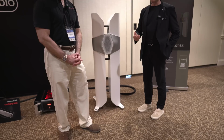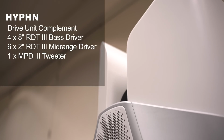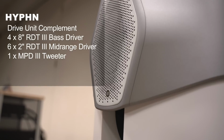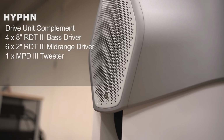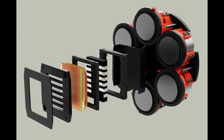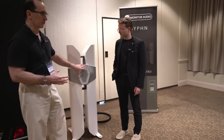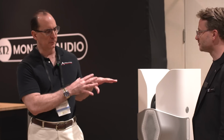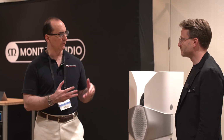Within the M array, there are 7 working transducers. So you have 6 2-inch mid-ranges arranged very, very tightly around our 3rd generation MPD tweeter. That whole configuration is within a 5-inch diameter, so you get a really tight point source. The advantage of having multiple drivers like this is to give you increased sensitivity and increased output. I think when I looked at your website, it said that the max output on the speaker is 129 dB. We're not really sure how that's rated, but that's pretty freaking loud.